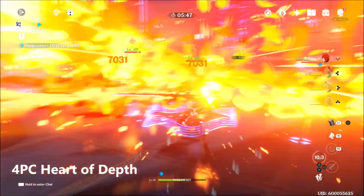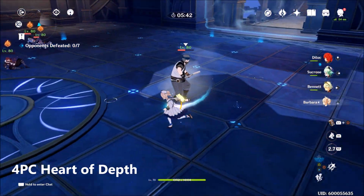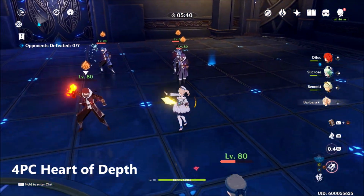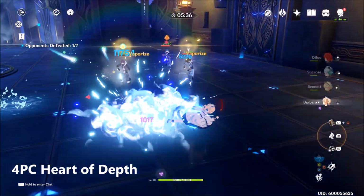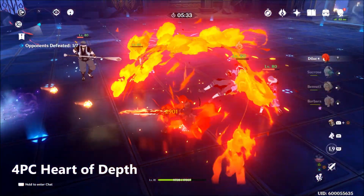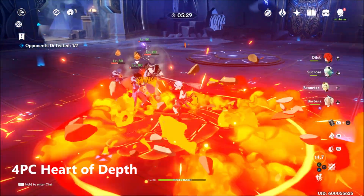What you want to look for is the Vaporized damage. That's whenever enemy targets are affected by first Pyro and then Hydro, or vice versa, Hydro and then Pyro. The Elemental Mastery has to be high for both parties to see great numbers. The numbers will be great either way, but the higher the number, the better.